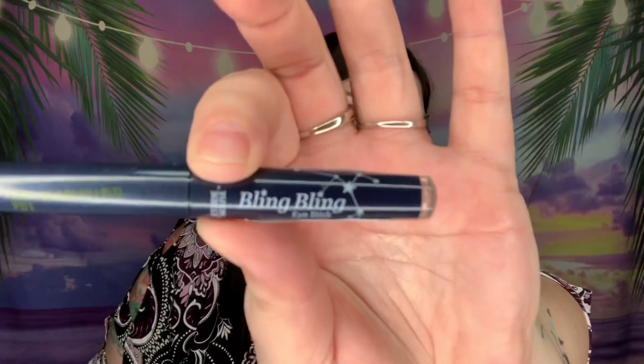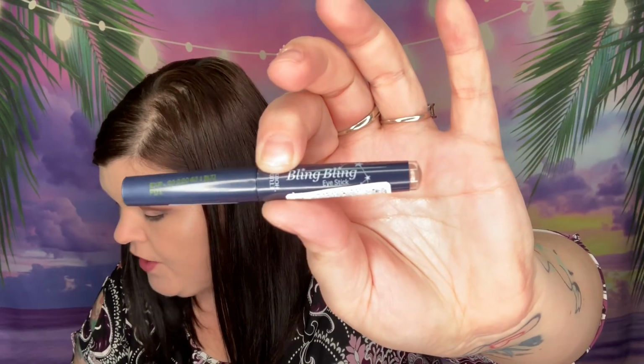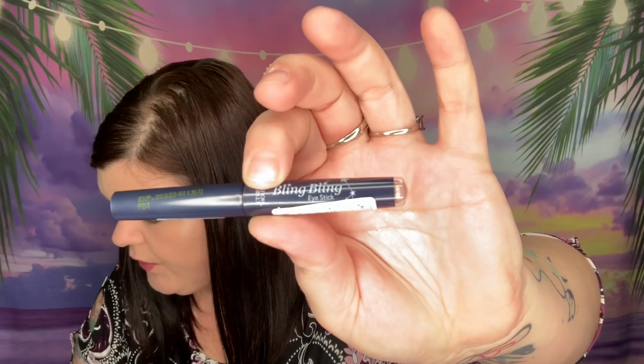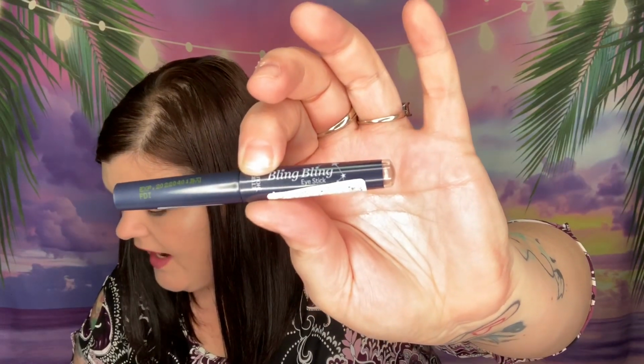So next we have is Bling Bling Eye Stick from Etude House. That brand I have got a lot of, and it's a good brand. So this item right here, add a little glam to your summer look with this Etude Bling Bling Eye Stick. We've added this eyeshadow especially for your summer trip so you can carry it with you anywhere and you won't have to worry about breaking your favorite eyeshadow palette. Easily apply eyeshadow to the inner corners of your eye.